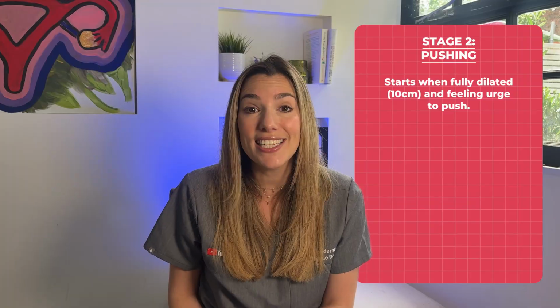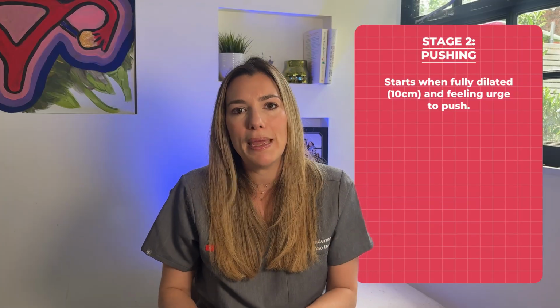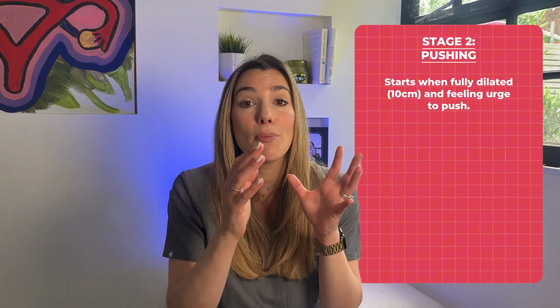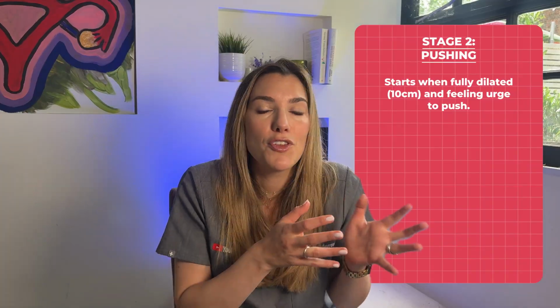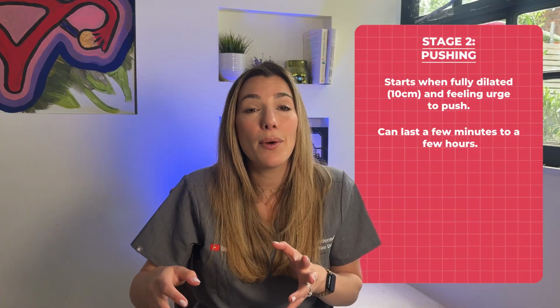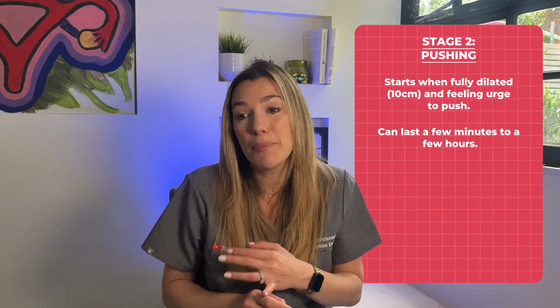So fully dilated means you're 10 centimetres, but it also matters how low your baby is, and if your baby's head is still really high, we may recommend, even though you might be in the second stage, we should wait a little bit of time before you start pushing to let your body do more of that work. The second stage can last a few minutes if baby just comes out with 1 or 2 pushes, but up to an hour or 2, depending on what the doctors are looking at, whether you've got an epidural, the position of the baby.